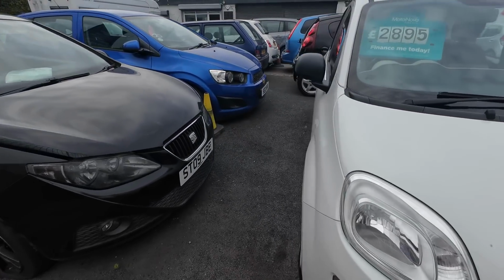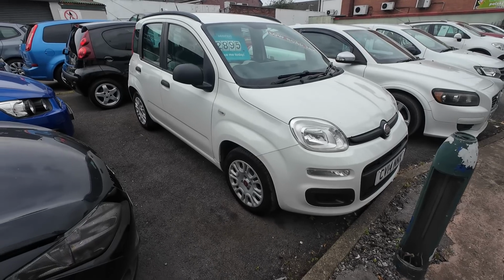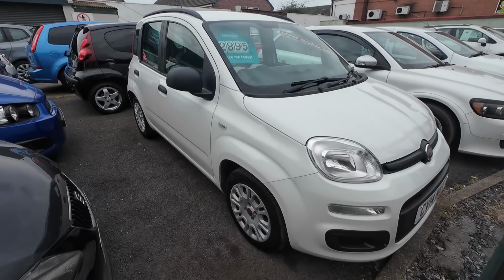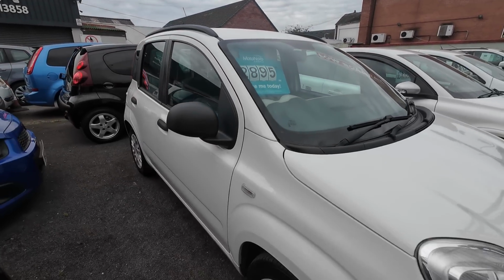Panda, little cheap Panda, and this is a later shape, Mark II. Well, Mark II of the modern generation Panda. The original Panda started out in the 80s. So this is technically a Mark III, is it? Anyway, £28.95. Although I've just noticed that my colleague has put the 8 upside down. Can you see that 8? It's upside down. We're having words about that.